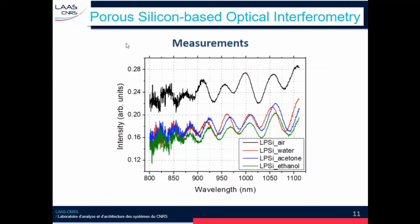We did the measurements with four different filling mediums. First, the air, which is basically the porous silicon without any kind of fluid inside, to be used as the reference. And then we did it with three different solvents to show that our technology can work for this kind of sensing: water, acetone, and ethanol. And in the reflectance spectra here, you can already see the redshift caused by using different fluids with different refractive index values.